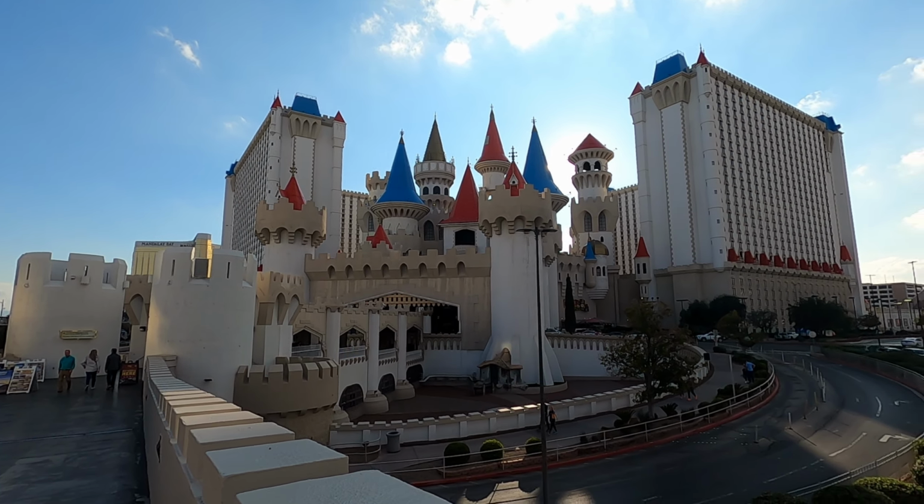We're making our way to MGM. I think we're going to get the monorail and go to the north end of the strip and work our way back down. We'll take you with us and see what we get up to.